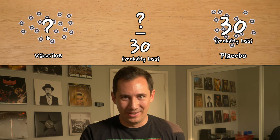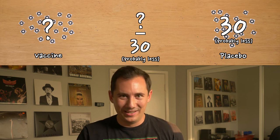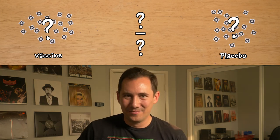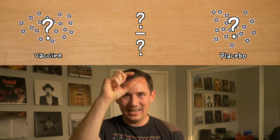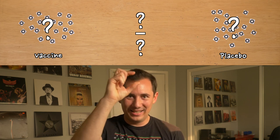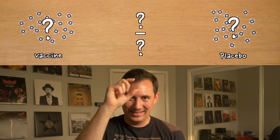I wrote this script like 2 weeks ago. He already did it. He's already trying to pressure the FDA. He's tweeting up a storm. We'll see what happens. But the important thing to know is to keep your eye on the fraction. The fraction is everything. When the data comes out, you have to think to yourself, are the numbers in this fraction actually enough to convince me that the vaccine works?